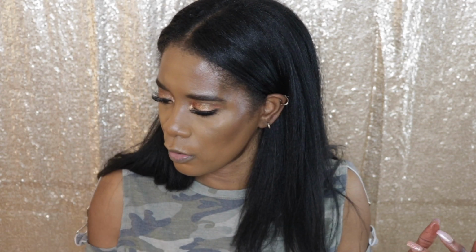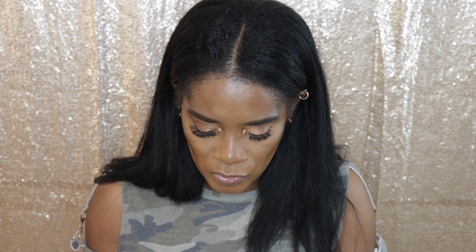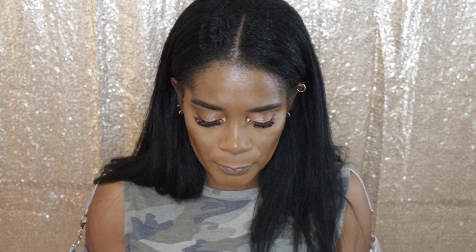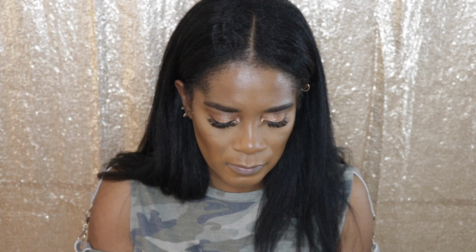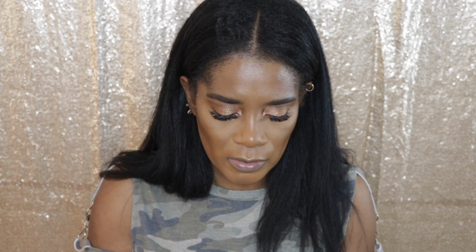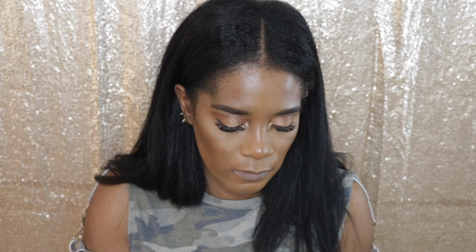I usually like to, you know, I've been going in with my sponge, but today I'm going to use my brush for this powder since it's a translucent powder. And of course, it's 18 bucks. So this is what the shade looks like on the brush. It's definitely picking up some color. So let's set it and see how it looks.